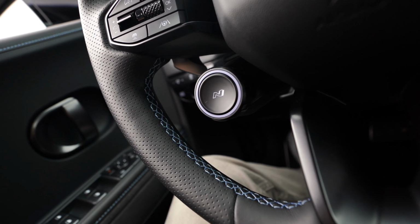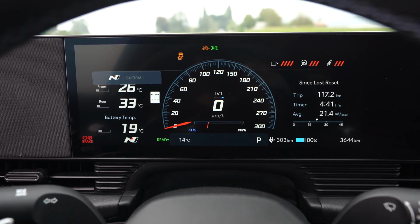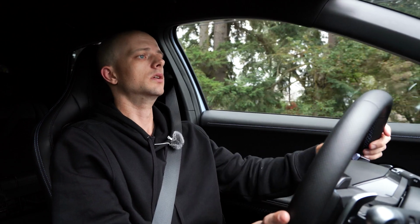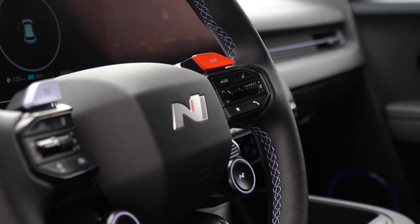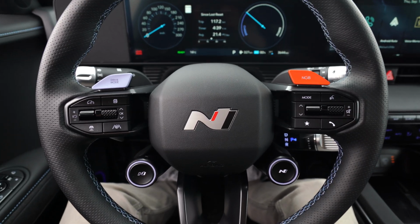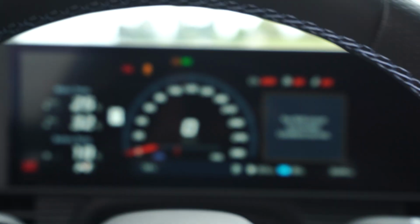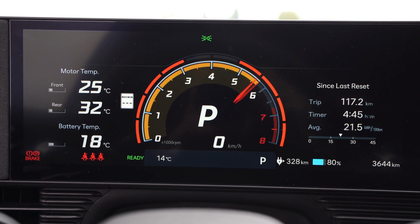Down at the left puts us into N mode. Traction and stability control are immediately limited, which is awesome. We get a little chime and a warning for that. And then once that is completed, it transforms into a stiffer, more direct, and more animated character. If we don't fancy any fake engine noises, that setting can be turned off, but if we want to press that second N button, its default setting is to activate those synthetic gears and the sounds that come with it.